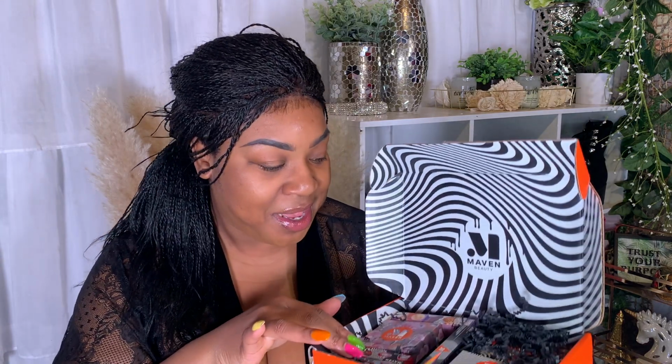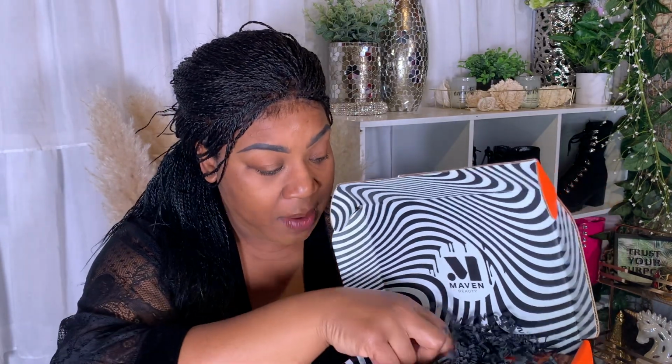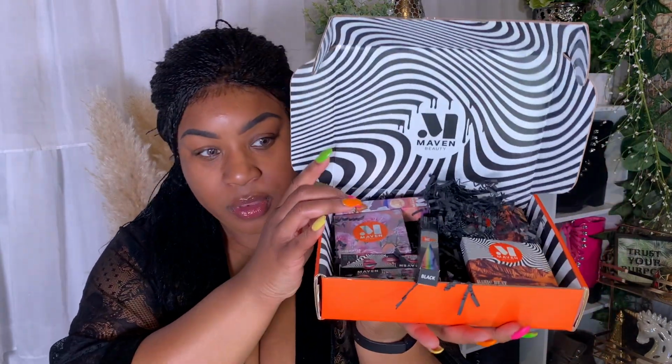I have 2 different eyeshadow palettes, 2 different lipsticks, liquid eyeliner, a highlighter that I'm going to be using, which is so freaking pretty. And then they sent this, I think it's a primer. Yeah, it's an eyeshadow base, like primer for your eyeshadows. So yeah, I'm gonna be using this stuff today.